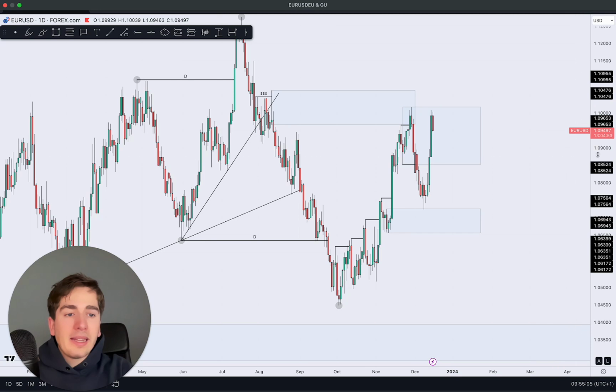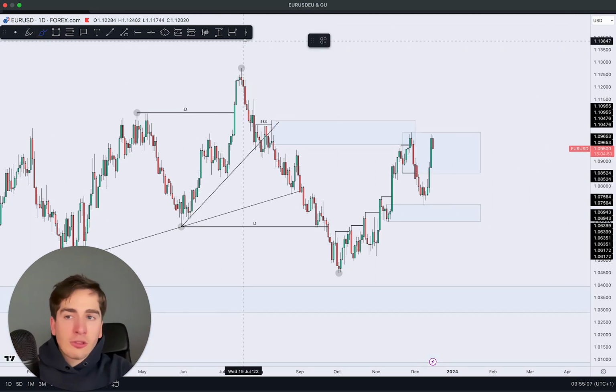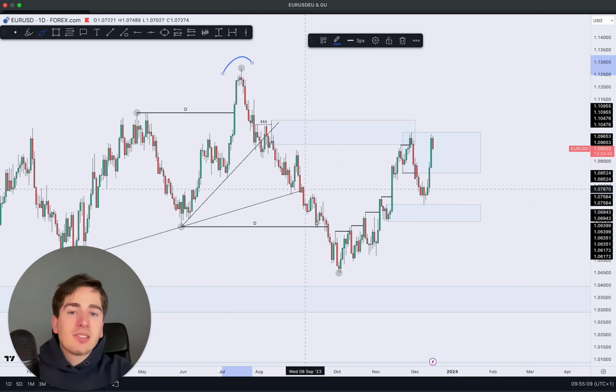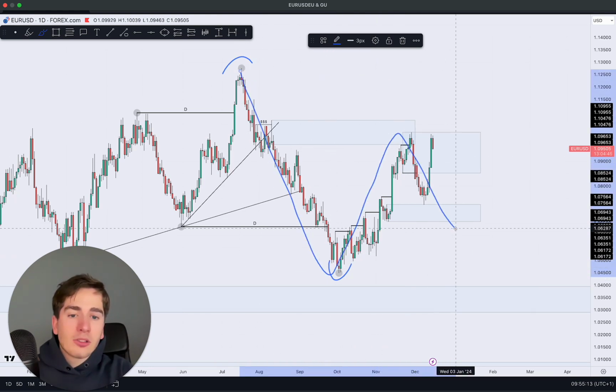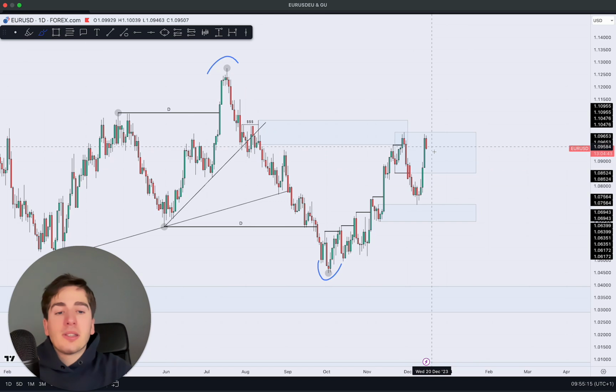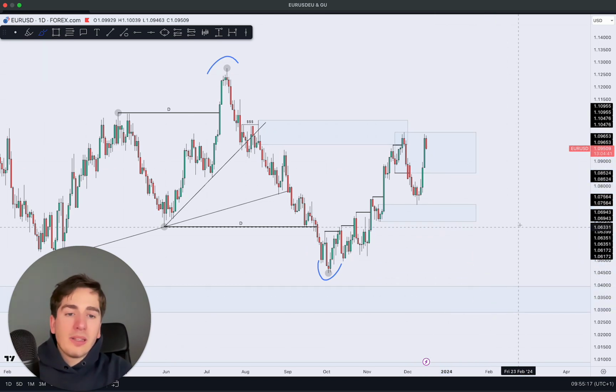Obviously, it would be in our favor due to the overall swing structure here on the daily. So this swing high in towards this swing low, meaning euro dollar is still bearish from a daily perspective. So we do still expect a new lower low to be formed.